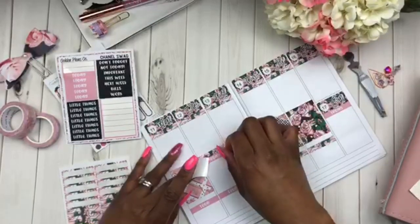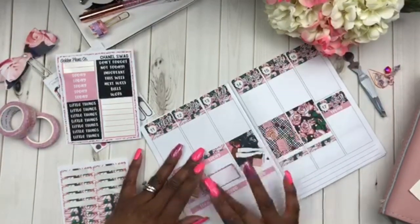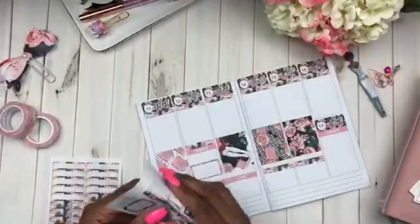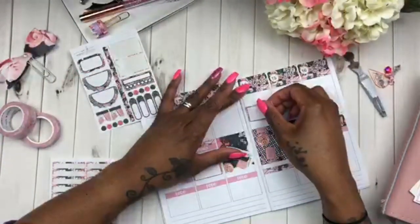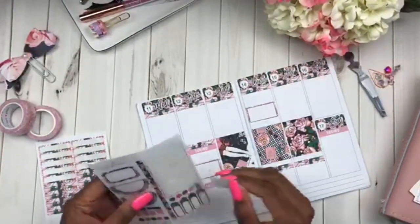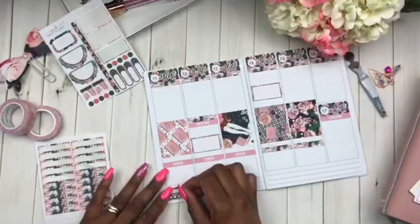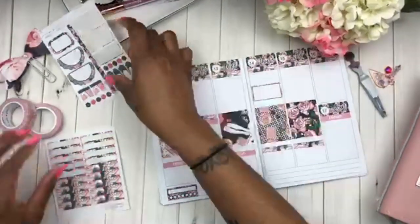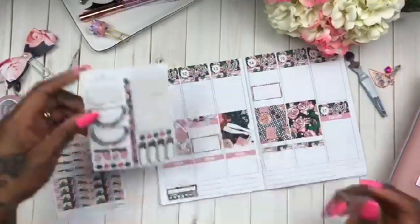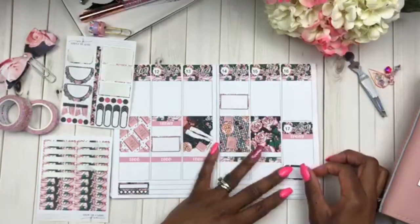So, in using this kit, there were some items I needed to use that were not in the kit. As you can see, I used some headers that said "to do" and "today" from a previous kit that I had used last week, I want to say, in my planner. I can't remember if it was my B6 or my A5. But anyway, I just want to encourage you all, feel free to mix and match your kits.